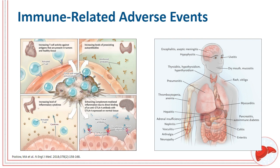And when we were first starting to use immunotherapy in the HCC and liver disease population, we did have some concerns that perhaps hepatitis, immune-related hepatitis, would be something that would be limiting.